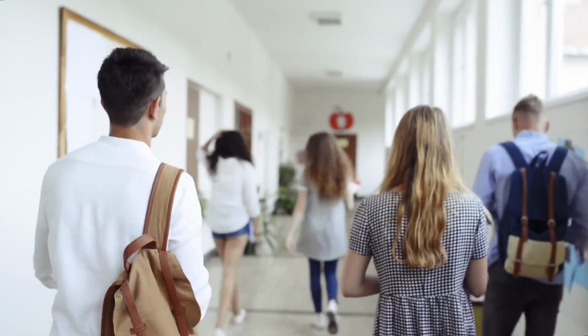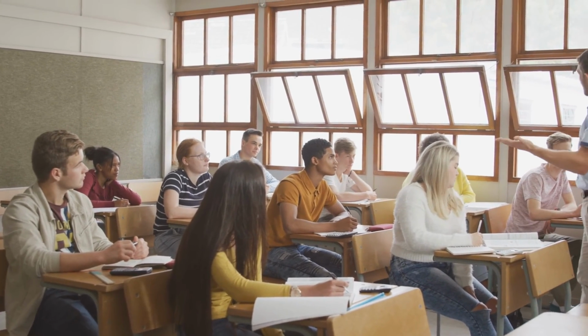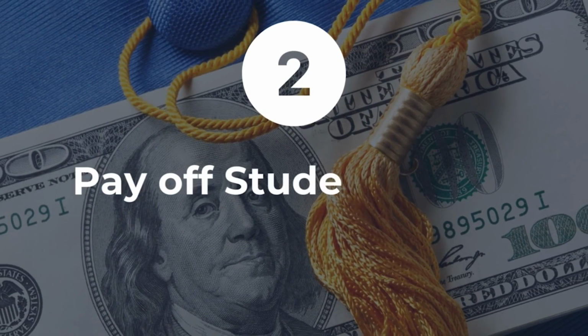In addition, changes to the original laws now allow you to use the funds for private high schools. So younger siblings still in high school could benefit from unused funds of an older sibling who's already out of college.